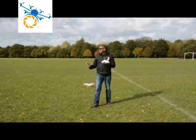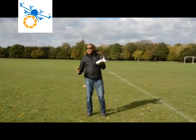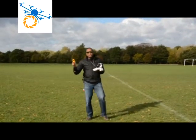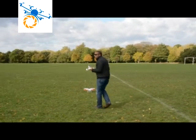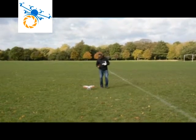We're here in London and we're on the tail end of Hurricane Gonzalo. At the moment we've got winds gusting up to 23 kilometers an hour. That is pretty strong, and I just wanted to test how the Phantom is going to operate in this weather, if it's going to be able to control its GPS lock.